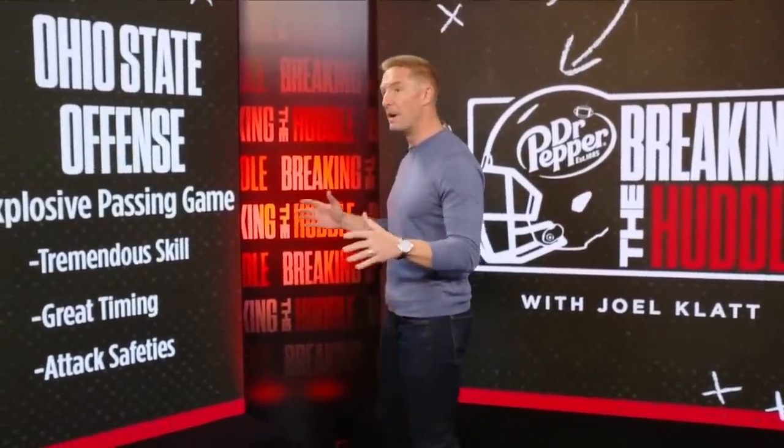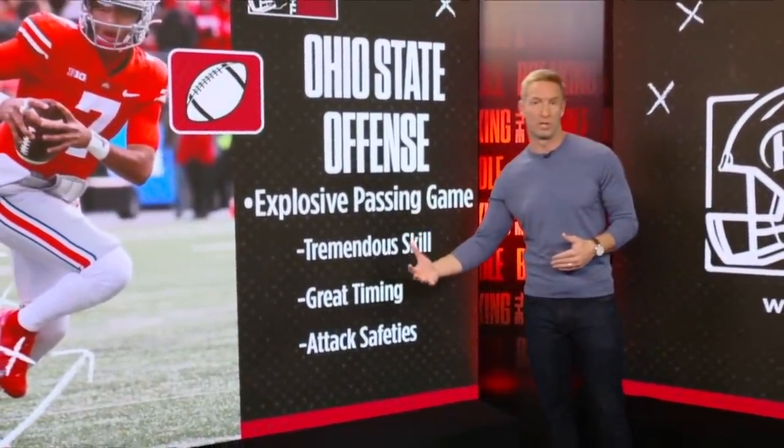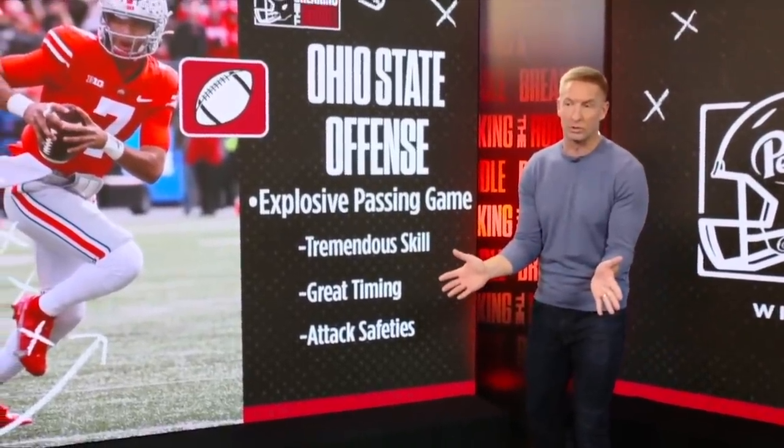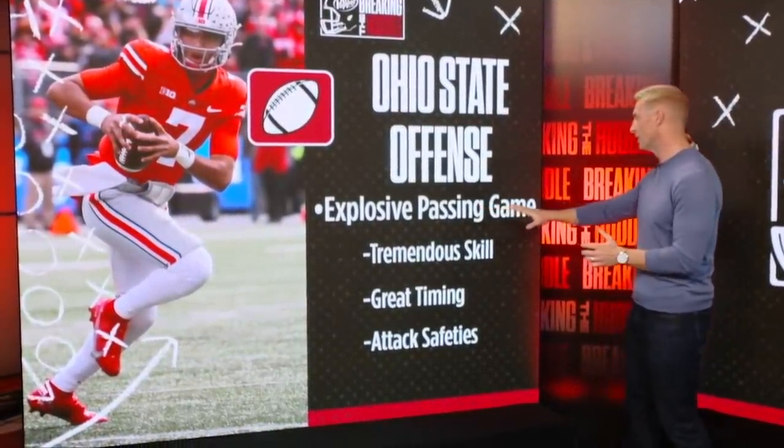So let's break down that matchup first, and let's start with the Ohio State offense. One of the most potent offenses in all of college football. This is a passing-based offense. On base downs, 1st and 10, 2nd and 6, they're throwing the ball over 60% of the time. Doesn't mean that they can't run with TreVeyon Henderson, but this is a passing offense first, and they are explosive in the passing game.